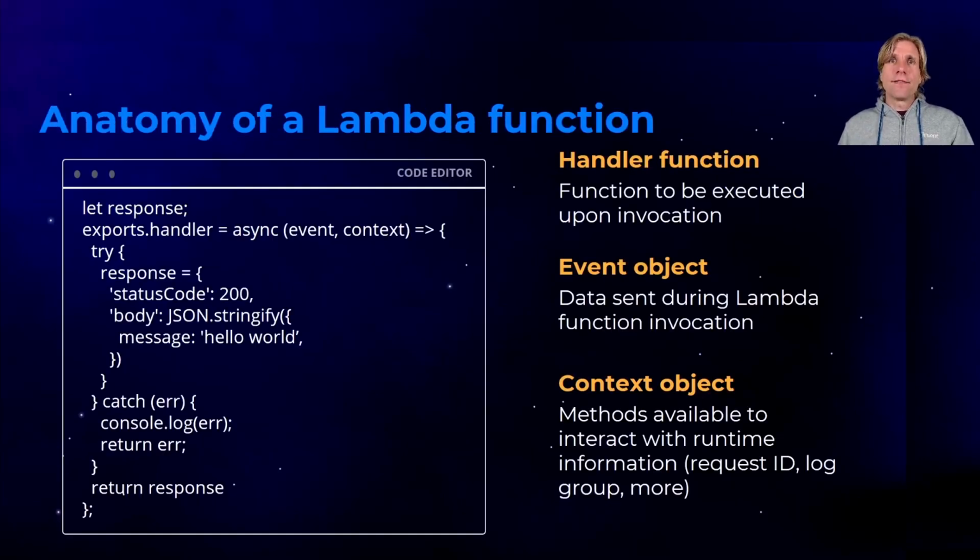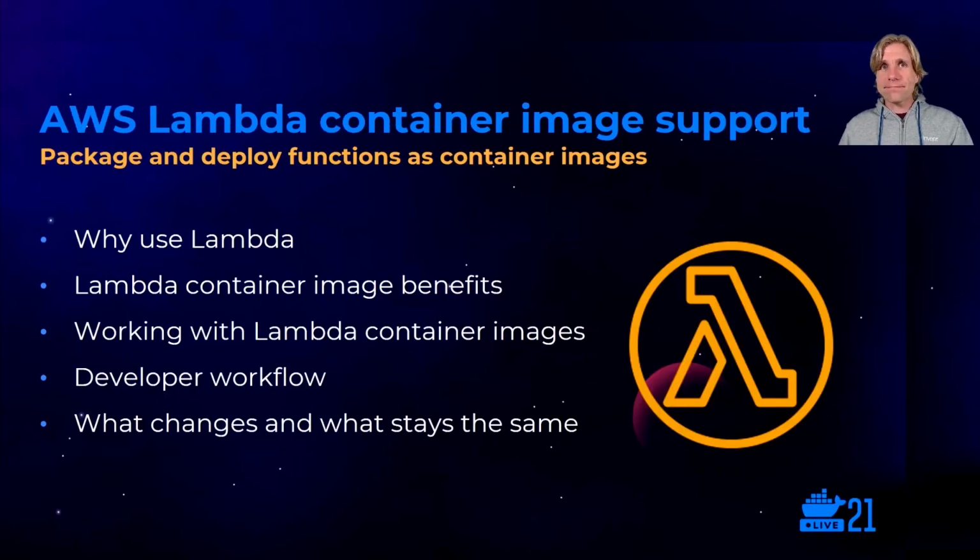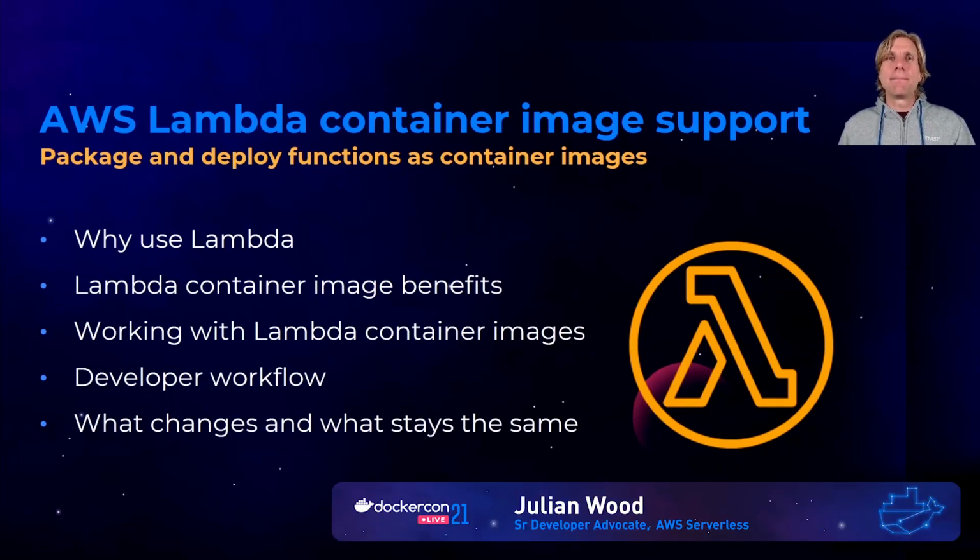A Lambda function itself is just some code, and this code has a handler function, which is the main entry point into your function code. This is the business logic of the code that you've written. There's an event object, which is the event that triggers the Lambda function, and this is the data that you want to send to your Lambda function to do that business processing on. And then there's the context object, which provides methods and properties that give information about the invocation, about the function, and the general environment. So previously, Lambda functions were packaged and stored only as zip archives.